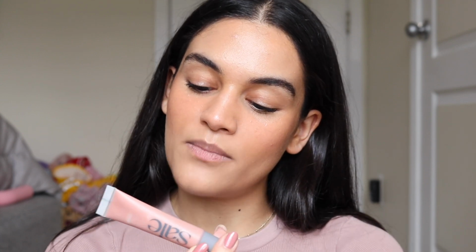Unfortunately, the last product that I have to talk about from Saie, I don't really like at all, and that is their lip balm. This is their liquid lip balm. I'm not sure if they have other colors of this. This is just the one that came in that kit that I was talking about earlier with the highlighter and the mascara. It doesn't dry out my lips, but it's the most drying lip balm, or just dry lip balm, that I've ever used in my whole life. It's not the greatest consistency. It doesn't do anything to hydrate my lips at all. It just kind of is giving nothing and doing nothing, and I don't love it.